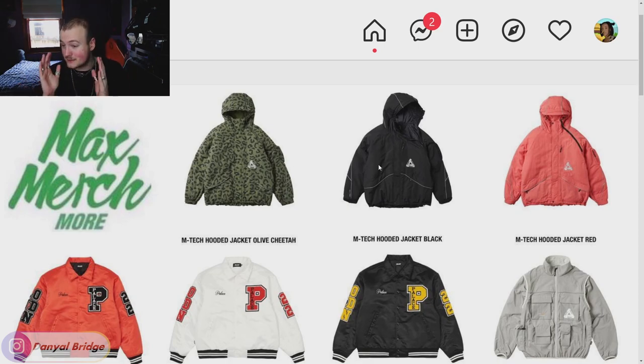Very winter jacket, looks really cool. I'm sure a lot of you guys are really feeling it. I'm kind of bummed out about the other color options. When I saw the red one in the lookbook, I was kind of hoping Palace would take this like super washed out kind of vibe and look to it with the other colors, but they've gone with a very safe black, an olive cheetah.